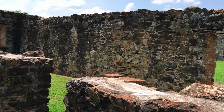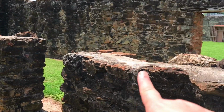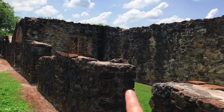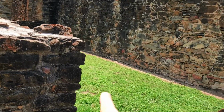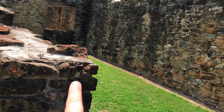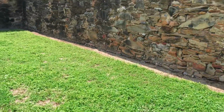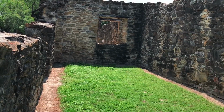The structures I just pointed out that no longer have roofs, obviously, and there has been extensive damage to the walls where they are no longer fully standing. However, they do give us a little bit better of an idea as to room size than some of the other places that we have been, because you can actually enter in and see the sizing of the overall space.